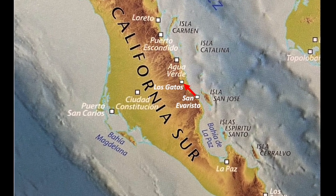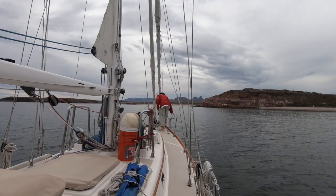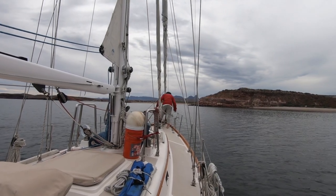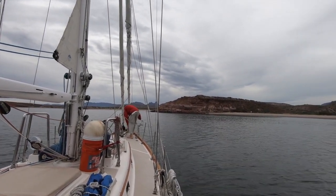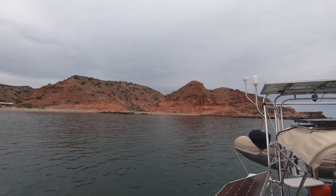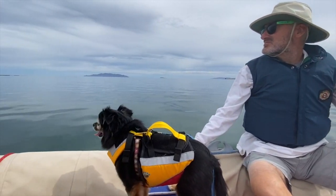Puerto Los Gatos is a tiny anchorage on the peninsula with absolutely nothing here but the weirdest rock formations in the most vivid red we'd seen yet. We dropped anchor in mid-afternoon and took a look around and realized we were the only boat here. And we also realized we were in a very special and unusual place. So down went the dinghy and off we zoomed ashore.